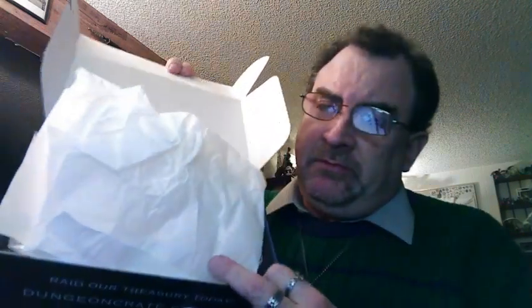Especially during my busy month in December. I'm glad that we kind of waited because I don't know if I probably would have still gotten to it this week, even though it would have shown up at the end of November. But this is how it's shipped. It's shipped with a white tissue paper on top, and it's shipped with multiple items.